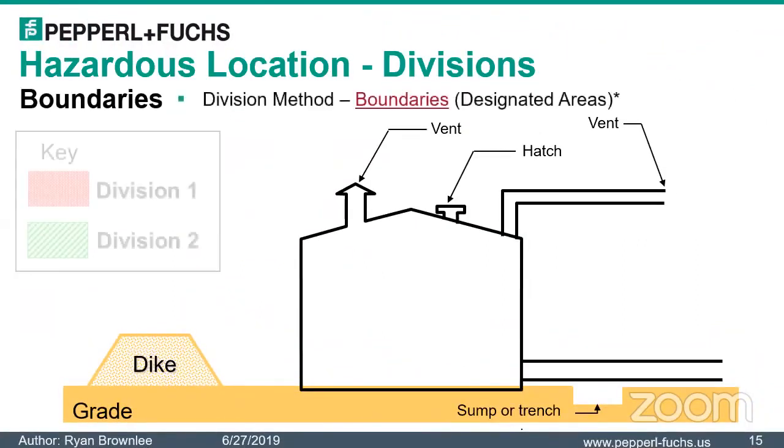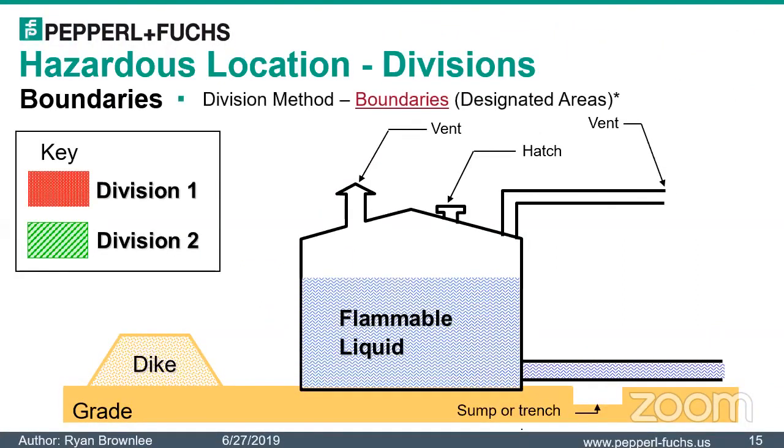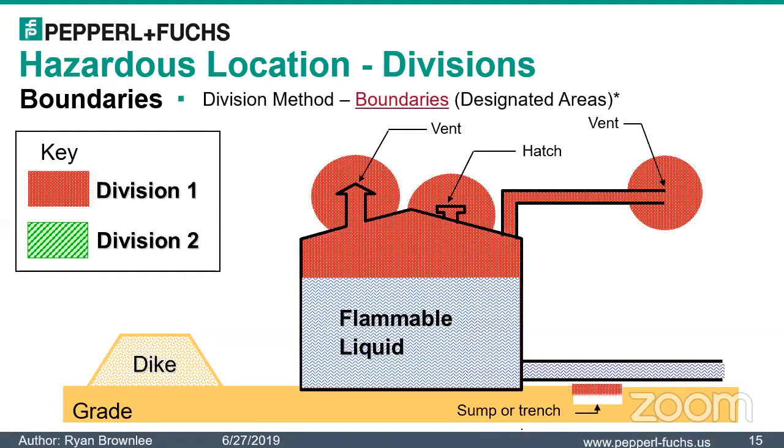So you kind of get through this a little bit. This indicates Division 1, Division 2. Division 1 is, basically, you've got a hazardous gas or some hazardous environment all the time. Division 2 is technically, if I've got a storage facility, a bunch of barrels with a chemical or gasoline or something, and the guy with a forklift punctures one. It's a temporary situation, so that's considered Division 2. It's not always present. So that's the difference between Division 1 and Division 2.